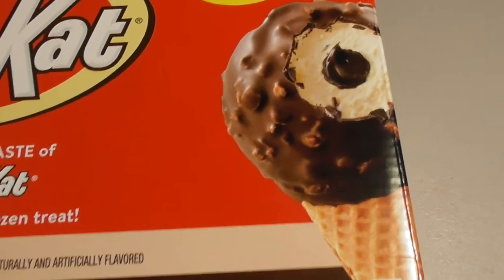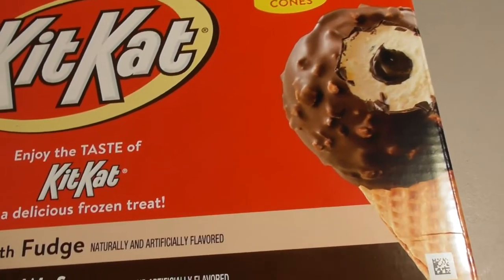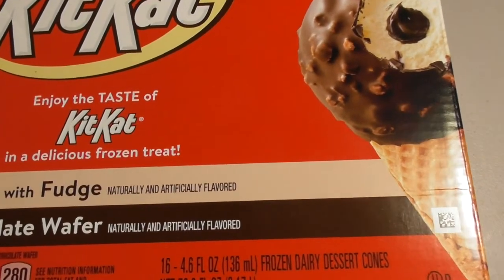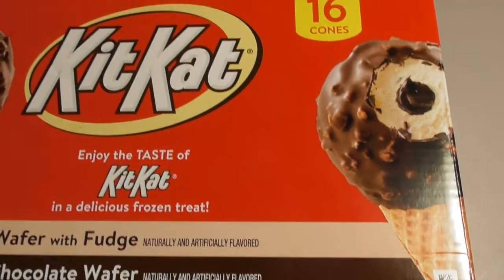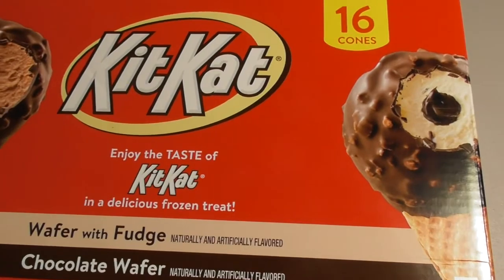Okay, so this video is going to be massively long because I'm going to eat each one of these things. 280 calories a piece and a massive amount of carbs so that we can do a taste test and find out which one is better, or are they really that good at all.